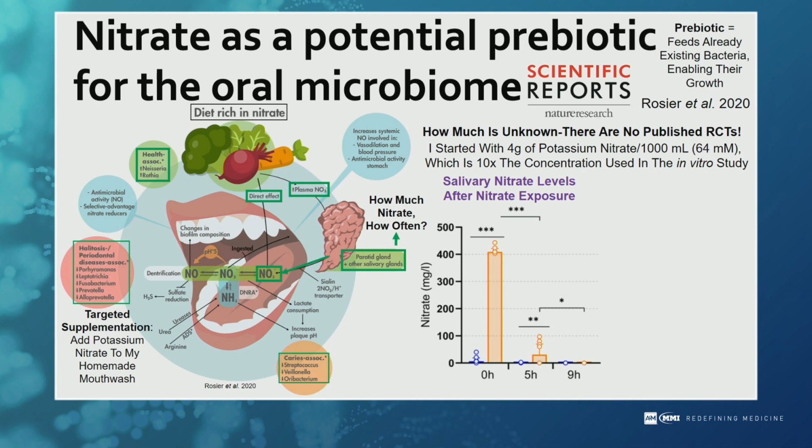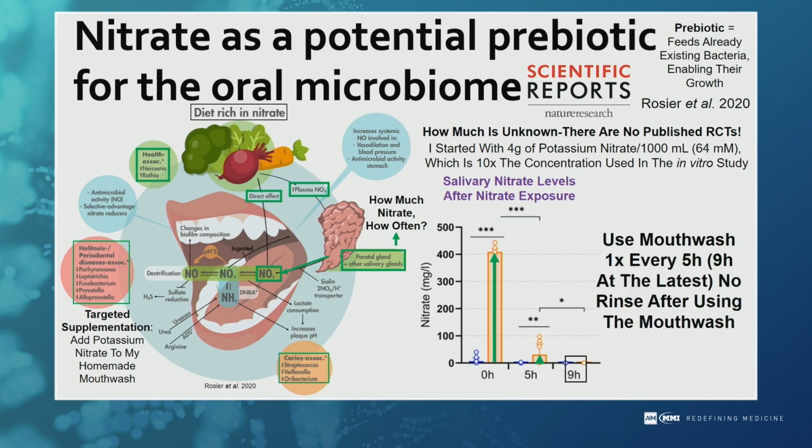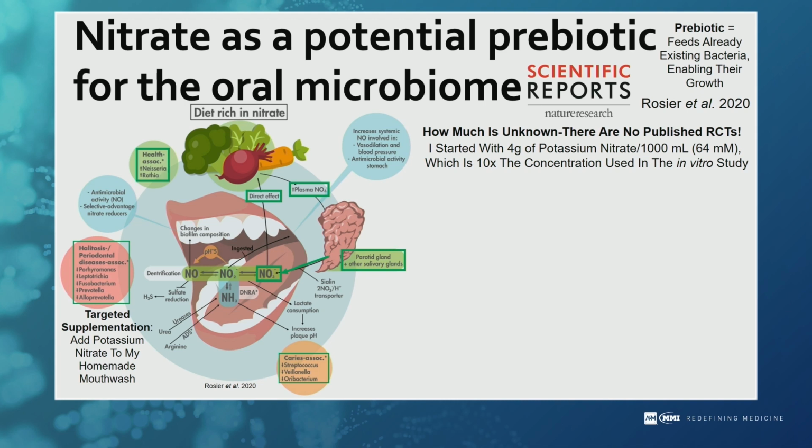So then in terms of how much nitrate and how often, like how often should the mouthwash be used, independent of, okay, I just ate a meal, I'm going to floss and then gargle so I don't have any oral acidity, that's the easy, obvious answer. But aside from that, how much and how often? So here we're looking at nitrate levels after the saliva was incubated with nitrate, and you can see immediately after the saliva was incubated with nitrate, there was a big increase relative to no nitrate. But then after 5 hours, you can see almost all of it has been consumed, and then 9 hours after incubating saliva with nitrate, it's all been consumed. So using the mouthwash once every 5 hours or 9 hours at the latest was my approach going from test number 1 to test number 2.